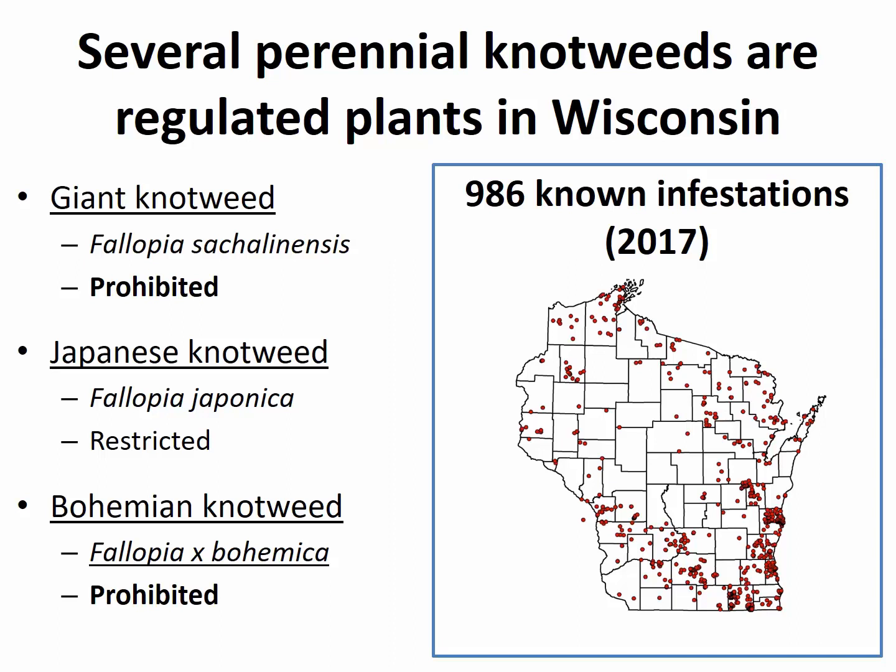A clear distinction between these species: Japanese knotweed was originally thought to be the most widespread species, so it's considered restricted by our Wisconsin invasive species laws. That means it can legally be on your property. It's encouraged to be removed, but it is only illegal to knowingly transport those propagules or plants off-site. In contrast, giant knotweed and Bohemian knotweed are prohibited species, and those are actually illegal to have on your property, and you're required by law to remove and manage those from your properties.